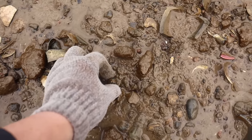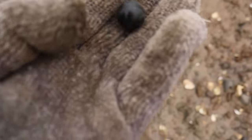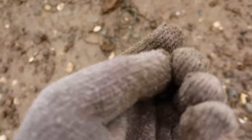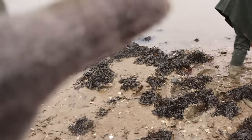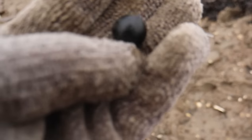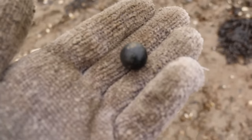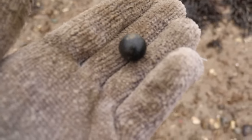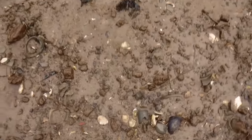That is a marble, it must be. Very round. Ooh. I don't know what colour it is though. Is it black? Is it blue? Wow. Is this a blue ball? Is this a blue marble? I will look. I'm thinking there's a bead here. Okay. Another black glass bead.